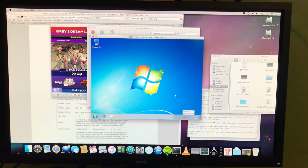Now I'm really curious to try Mac on Linux on Ubuntu on the hard drive. So yeah, you might see that soon. I really want to try that now.